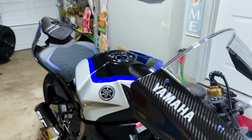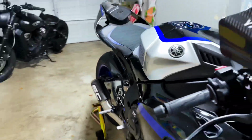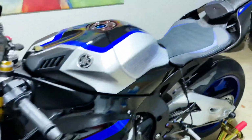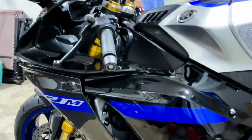Under the tank, did a Sprint P08 air filter. I did get the ECU tuned by Chris Moore and Moore Mafia. So that's already installed, map is good, ready to go.